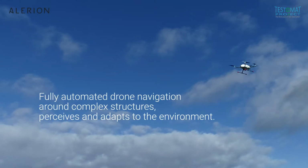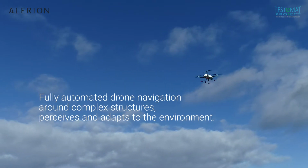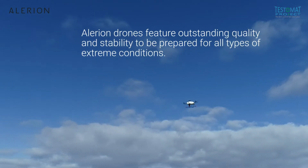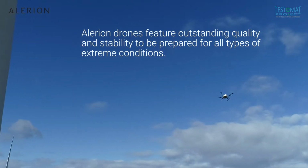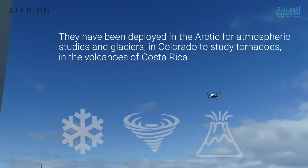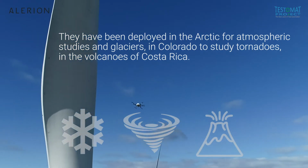We offer full automated drone navigation around complex structures, perceiving and adapting to the environment. Alerion drones feature outstanding quality and stability to be prepared for all types of extreme conditions. They have been deployed in the Arctic for atmospheric studies, in Colorado to study tornadoes, and in volcanoes.